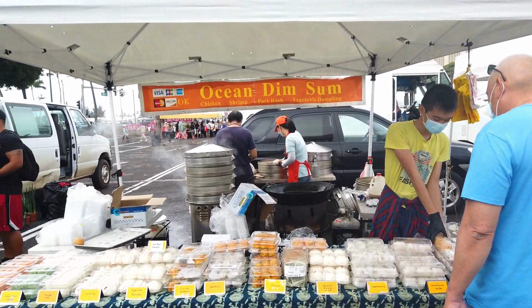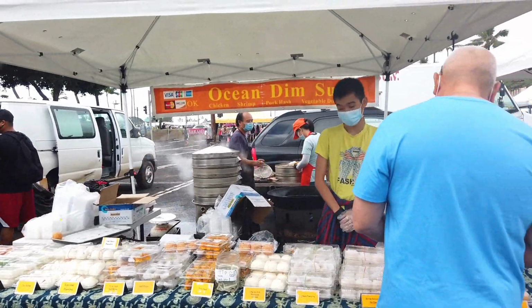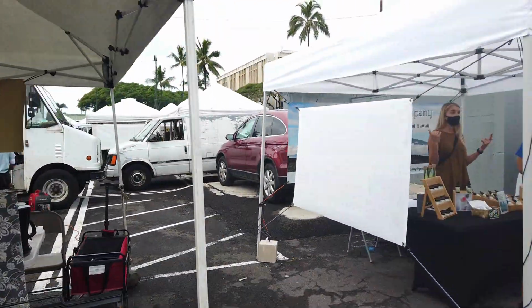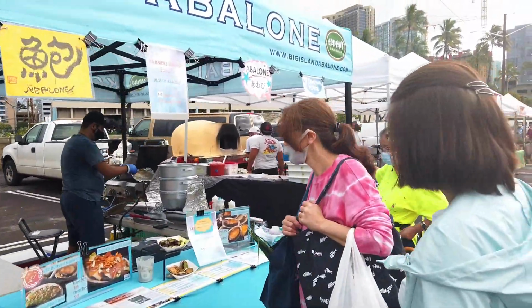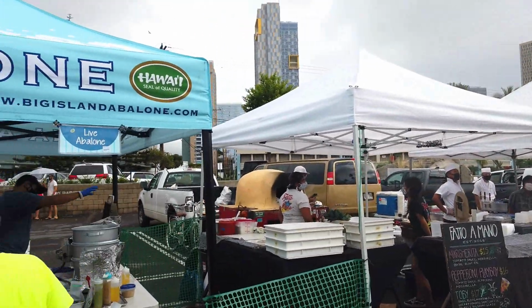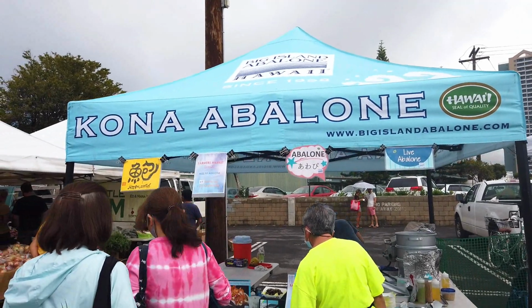Asian food galore continues with dim sum. Look at the dim sum steaming away, right next to another boba stand. And of course, you have some stands selling healthy stuff that my body has yet to appreciate. But then when I saw this abalone stand, it really stuck out because I've never seen an abalone stand in the farmers market. So naturally, I had to buy some.